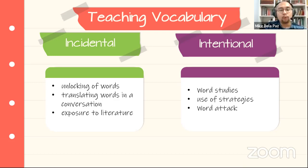If you want to remediate and correct vocabulary, you have to shift your focus from incidental to intentional. Take note, you cannot forget about the incidental, but you have to give more priority to intentional teaching of vocabulary, and that includes word studies, use of strategies, and what other people call word attack. So atakihin mo. Pag naka-encounter ka ng isang word na unknown, how do you attack it, or what do you do while you encounter it?